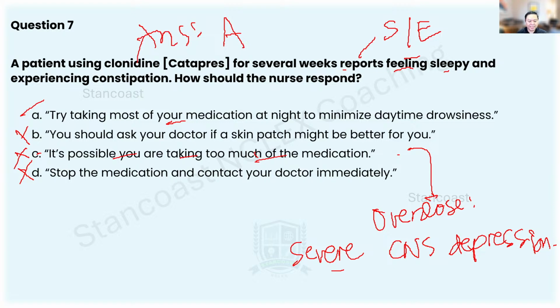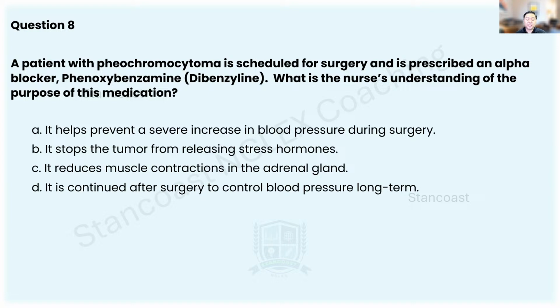Let's have number 8. A patient with pheochromocytoma is scheduled for surgery and is prescribed an alpha blocker, which is phenoxybenzamine, known as Dibenzyline. What is the nurse's understanding of the purpose of this medication? Is it A, it helps prevent a severe increase in blood pressure during surgery? Is it B, it stops the tumor from releasing stress hormones? Or is it C, it reduces muscle contractions in the adrenal gland? Or is it D, it is continued after surgery to control blood pressure long term? The question is, what is the nurse's understanding of the purpose of this medication?